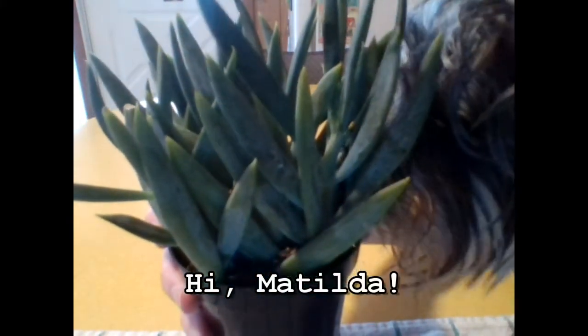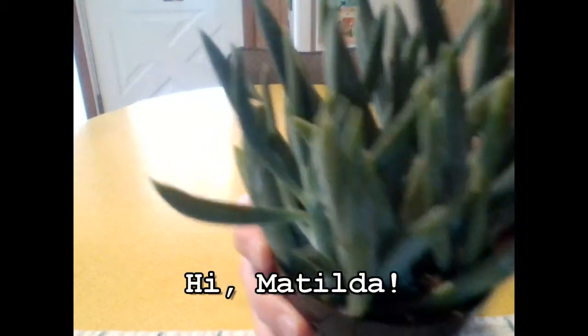My dog Matilda is sitting on my lap, and sometimes she just can't resist getting in and giving these plants a good sniff.